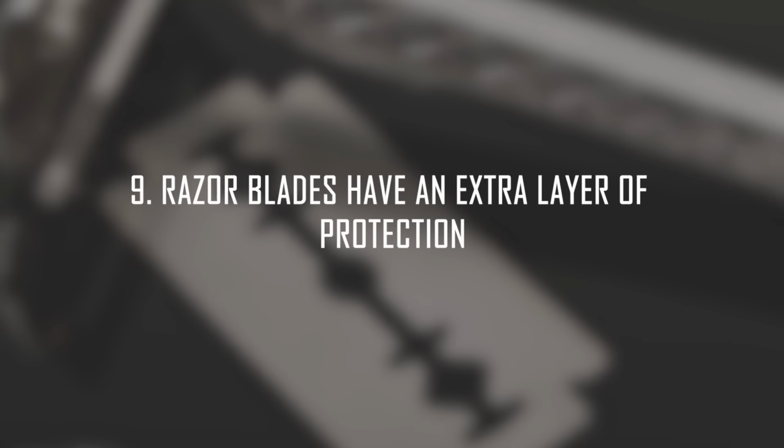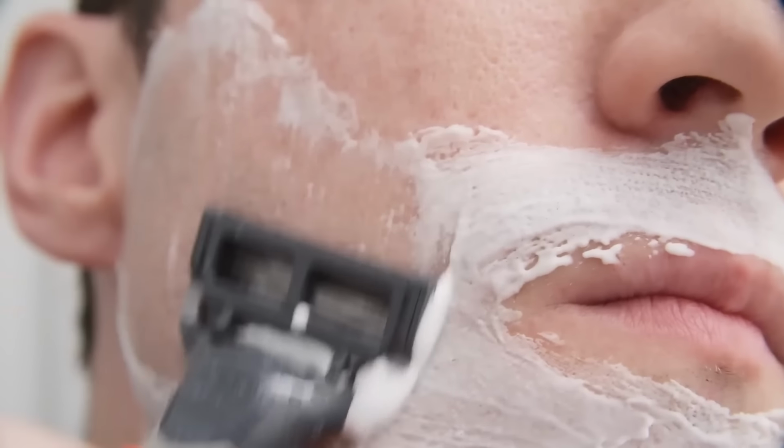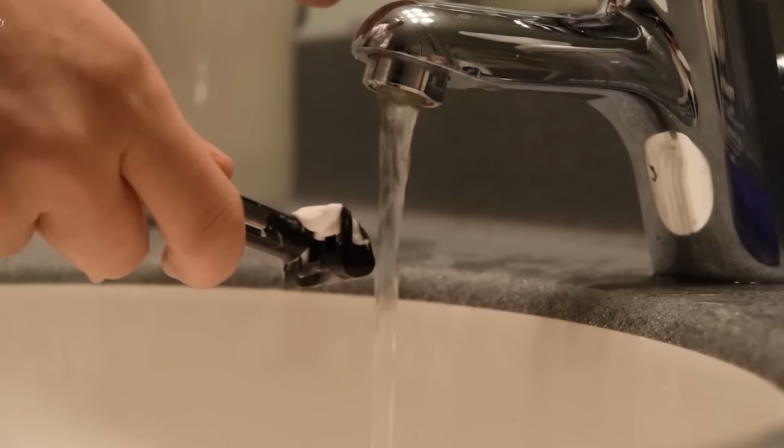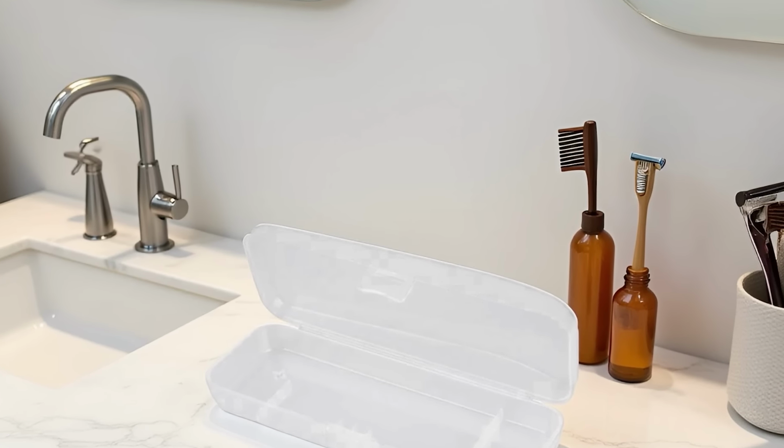9. Razor blades have an extra layer of protection. There is nothing worse than realizing your razor is dull as dirt, especially when it seems to dull way too fast. You may be surprised to learn that the razor coming into contact with your whiskers isn't the only reason your razor is losing life. It can also go dull by not drying properly, so keep it away from water when it's not in use. Try even storing it in your sink instead of somewhere in your shower.